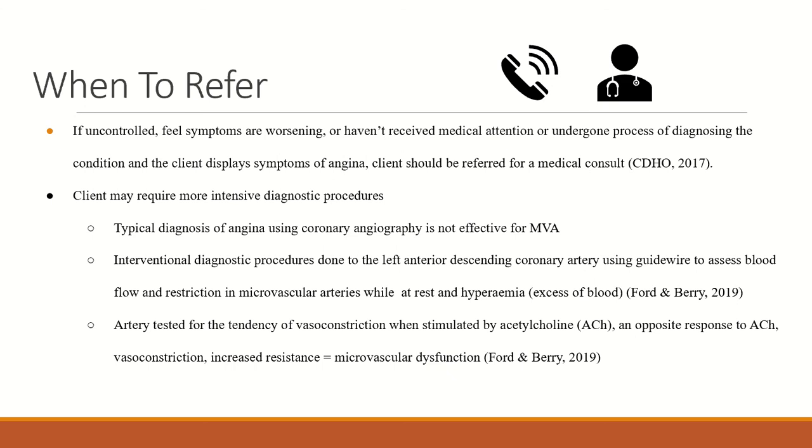So, when to refer the client? If it's uncontrolled, or they feel symptoms are worsening, or they haven't received medical attention or undergone the process of diagnosing the condition, and the client displays symptoms of angina, the client should be referred for a medical consult. Clients may require more intensive diagnostic procedures.